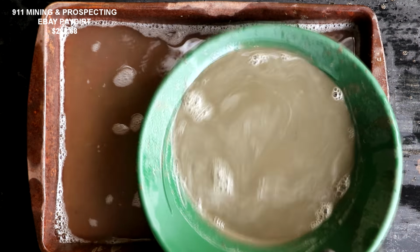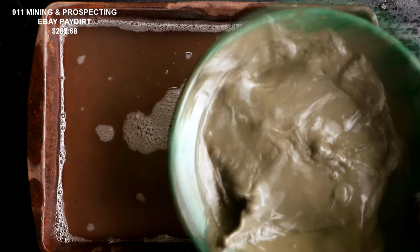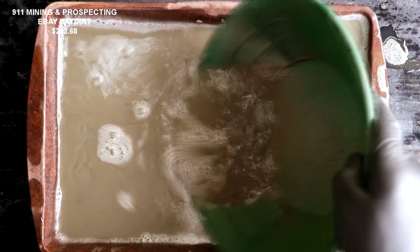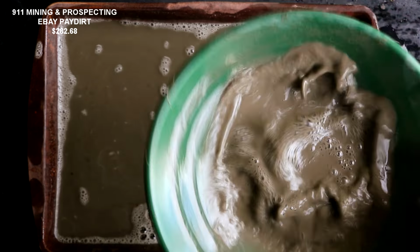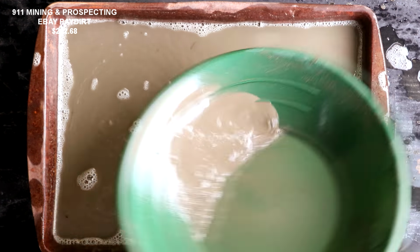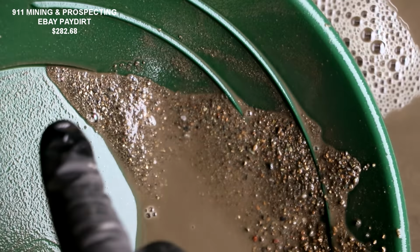Okay, we've got everything in the pan here. Let's see what kind of gold we can find in it. That's really muddy. It's very, very fine pay dirt too. It's like, you know, dust. So as soon as you add water, it turns to mud, as you can see here. But yeah, we got all kind of colors happening up here. Already I can see some gold.